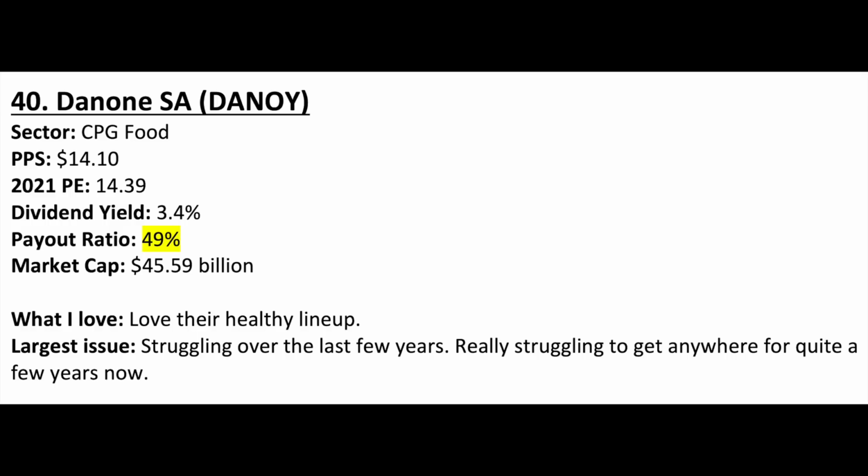Payout ratio is low. They recently, to my understanding, cut the dividend a little bit. So you'll see lower on the list here as I get towards the tail end of my portfolio. Some of these aren't on my good list right now, even though I own them and I love them, just because I don't like a dividend cut, but I think the dividend will come back. They got some new management in there to my understanding, and I think it'll do well.